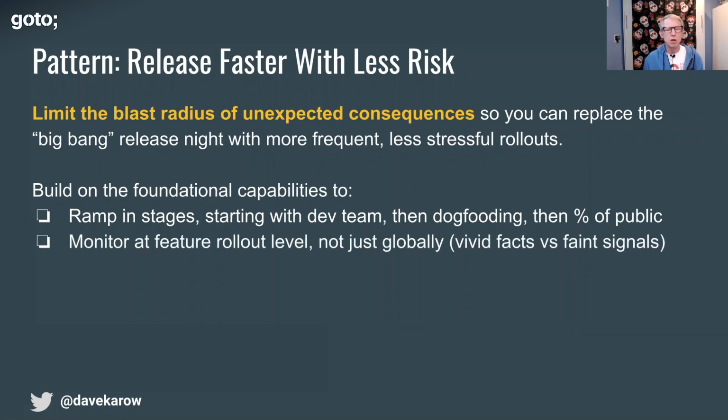Monitor at the feature rollout level, not just globally. This isn't about everybody be on guard, we're doing a progressive delivery rollout. This is, how can I monitor that rollout really zoomed in separately, rather than trying to find things in my global graphs, what I call, looking for vivid facts instead of faint signals.